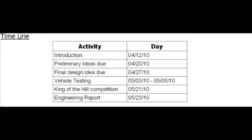The week of May 3rd through May 5th, you need to have a prototype of your vehicle ready that makes it up a ramp. That's when you will come in and test it. The actual competition then will be May 21st, after AP tests are over, so there should be no conflict in that sense. After we have the competition on May 21st, you'll be required to turn in your overall report by May 23rd.